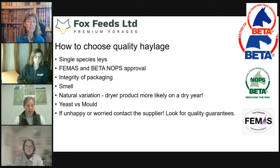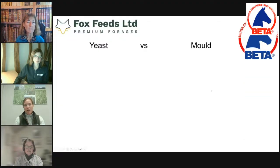So there are some times where you must get rid of the haylage or not feed it. If your haylage has an animal carcass in it or a lot of soil, please discard it. There is a risk of botulism. These should not be fed to horses or livestock. If a bale's got coloured mould on it, this is not white mould, coloured mould, that is bad, and it should be got rid of.